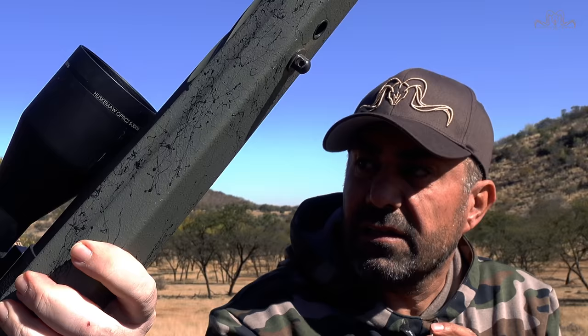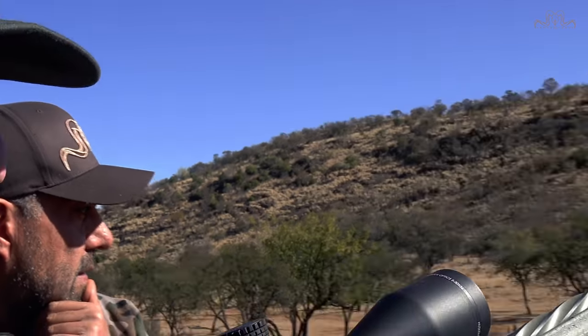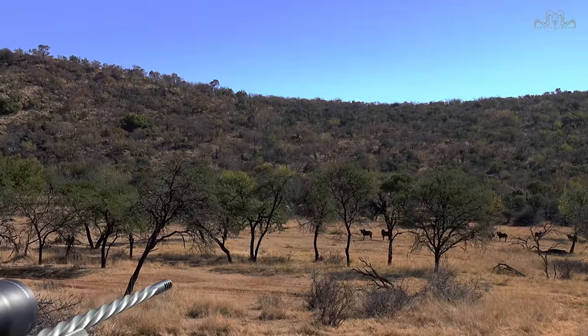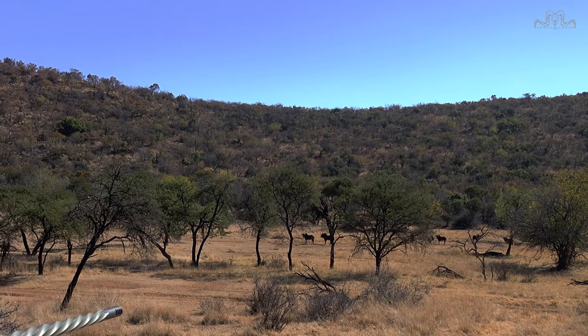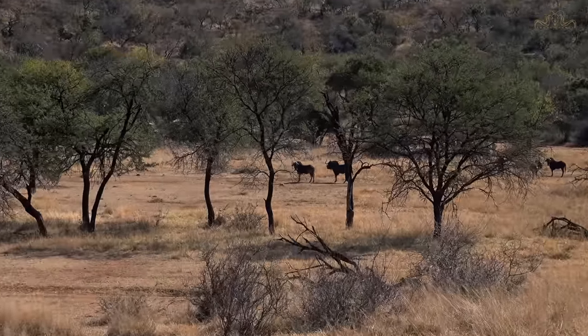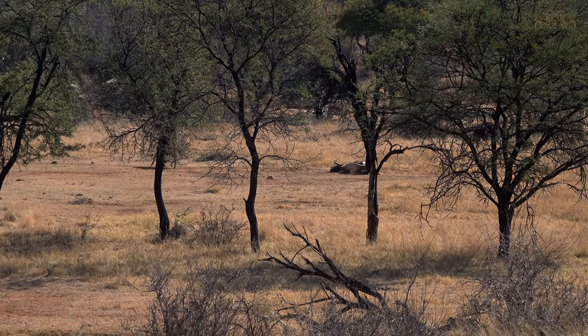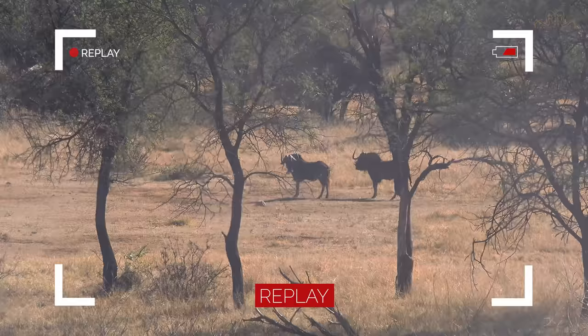Once again, it's hit after hit. Suddenly, we spot the group. There is also a suitable white-tailed gnu among them. Will our hunter be able to take advantage of this opportunity? Excellent. And another perfect shot.